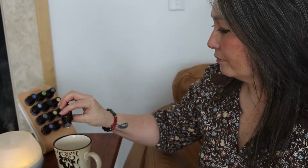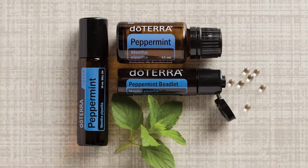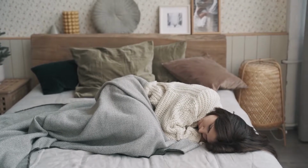Did you know that just 1 drop of peppermint essential oil is equivalent to 28 cups of peppermint tea? Essential oils are powerful. A little goes a long way. Need a pick-me-up? Simply add a drop of peppermint along with frankincense in the palm of your hand, rub your hands together, cup it over your nose, and breathe deeply. Peppermint is powerful at supporting your emotions. It can reduce sad and anxious feelings by calming the mind and helping you feel exhilarated.